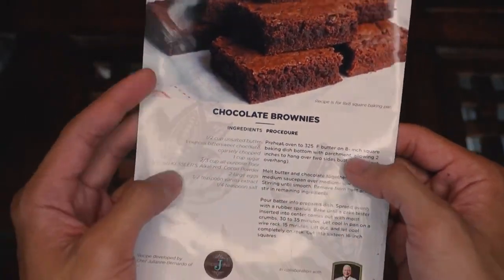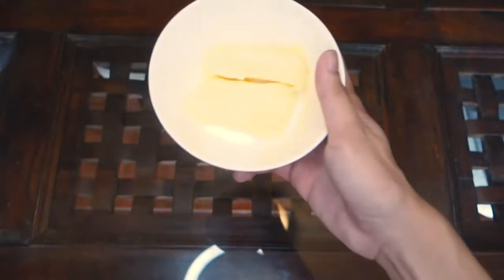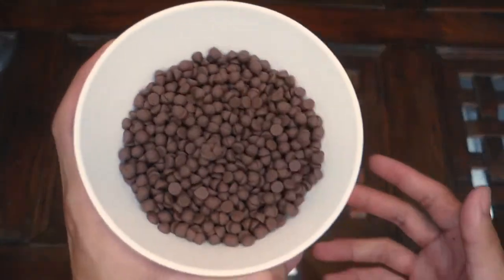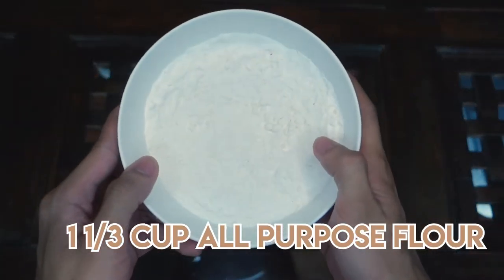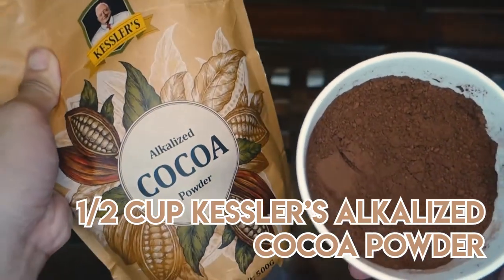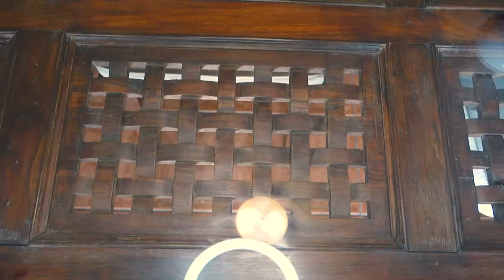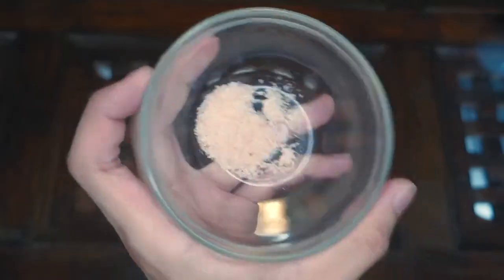Note nga pala, lahat ng mga recipe dito ay dinoble ko since this is for an 8x8 square baking pan. And masyadong malaki yung baking pan namin dito. So what we will be needing are 1 cup unsalted butter, 6 ounces of chocolate, 2 cups of sugar, 1 1/3 cup of all-purpose flour, 1/2 cup of Kesslers alkalized cocoa powder, 1 teaspoon of vanilla extract, 4 large eggs, last but not the least, 1/2 teaspoon of salt. Ang ginamit kong salt ay pink Himalayan salt.